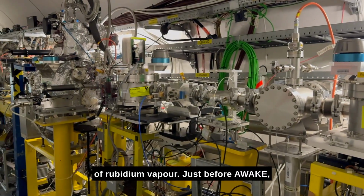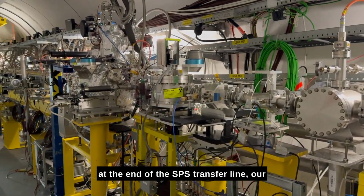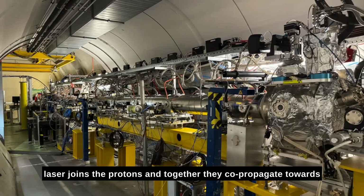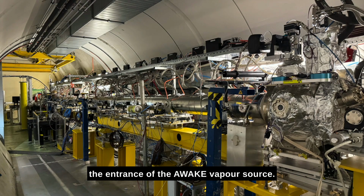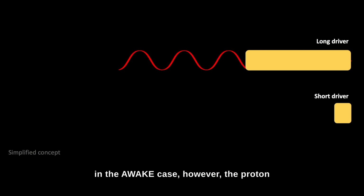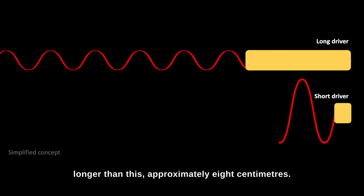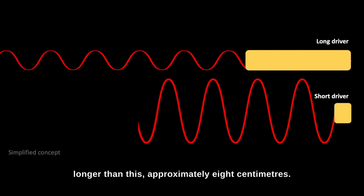Just before AWAKE, at the end of the SPS transfer line, our laser joins the protons, and together they co-propagate towards the entrance of the AWAKE vapour source. In order to effectively drive Wakefields in a plasma, the driving particle bunch should have a length on the order of the plasma wavelength. This is on the millimetre scale in the AWAKE case. However, the proton bunches we get at CERN are much longer than this, approximately 8 centimetres.